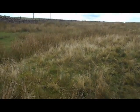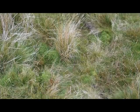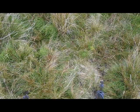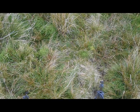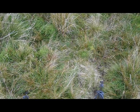The land is high, it's exposed and it's wet. It provides a natural soak for the rain and gradually releases it into the river system. So therefore, any depression can be counted as a dangerous wet area, such as this one here. Not only have you got the spiky grass, but you've also got sphagnum moss.